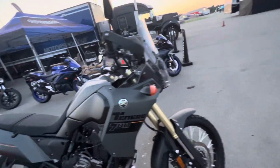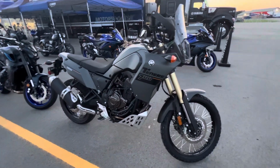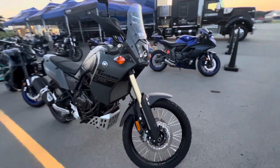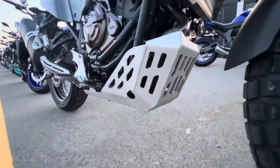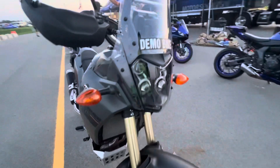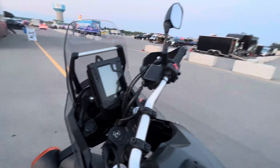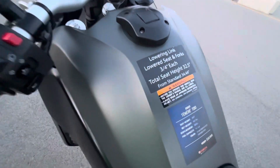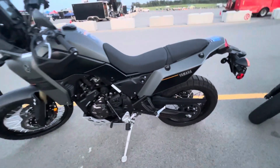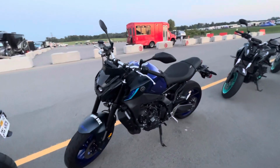Okay, so this one looks a little different than the other one. This is a 7. That was a 1050, I believe. So, yeah, it would be a little different. It'd be different for sure. Because it has plates over here. I want to get one of those for my bike, too. It's pretty dope. Like that. Lowering link. I was just talking about those lowering links. So that as well. I like that. That's pretty nice.